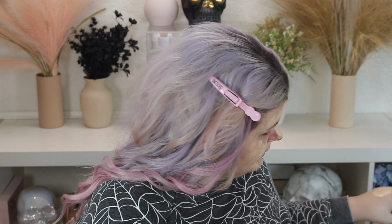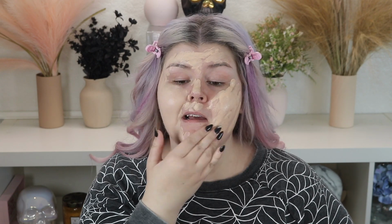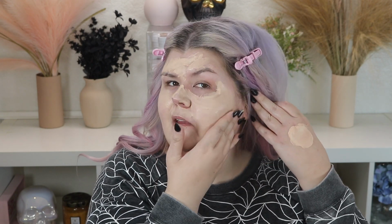Do you love how I'm just patting this? I've mixed too much, I think. I remember the CC cream I usually like with my hands, so I'm going to apply most of this. I'm going to use my hand and then go in on my fingers.